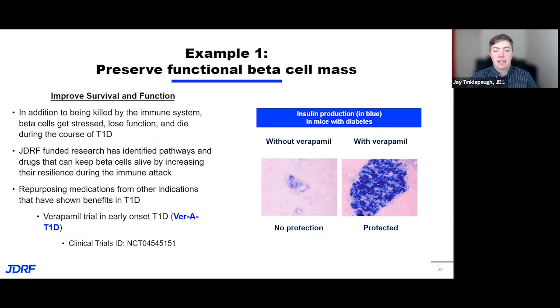One of the first lines of intervention that we can employ in type 1 diabetes is to simply improve the survival and function of beta cells in response to stress and the attacking immune system. Now, just to remind everyone, not every beta cell dies due to the immune system in T1D, and when beta cells are stressed, they can begin to lose function and ultimately die without direct intervention from the immune system. This is a compounding problem in T1D where we know the immune system is also causing widespread damage to beta cells as the disease progresses.